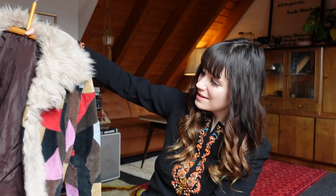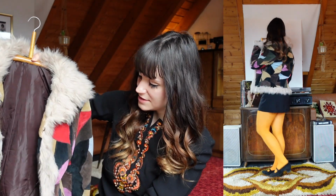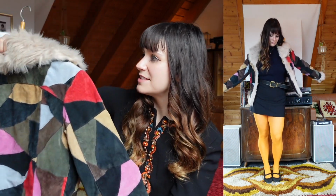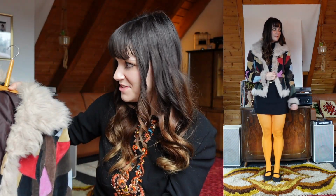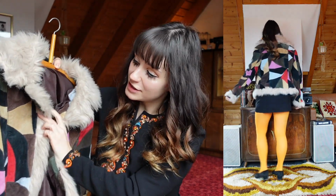Speaking of Penny Lane style pieces, I also have this one. This is like a shorter version of a Penny Lane coat, so it's more of a jacket. This was definitely also popular in the late 60s going into the 70s. I love the patchwork. It is such a dreamy piece. This one was actually gifted to me by a friend. She got it and then didn't like it anymore, I think, or it didn't really fit her that well. I don't even know, but it ended up in my wardrobe and I'm wearing it so much. I love it. I think wearing this with something else that is also suede is just perfect.